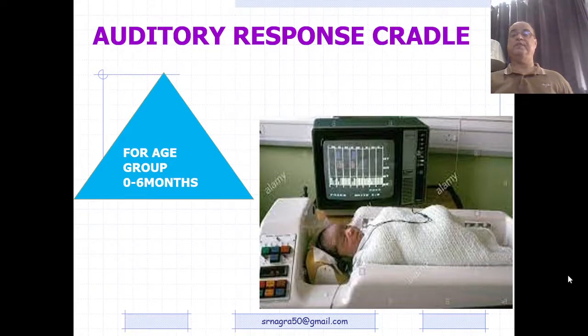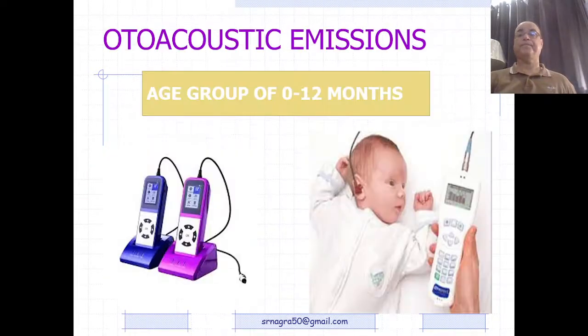This device monitors basically 4 responses. One is head turning, then is startle response, then body movements are recorded by the pressure transducers in the headrest and the mattress of the cradle, and then respiratory changes are monitored by a transducer on a band around the baby's chest. Much of the recent work is with otoacoustic emissions, which is for the age group of 0 to 1 years of age, and it is used as a screening test for sensory neural hearing loss.